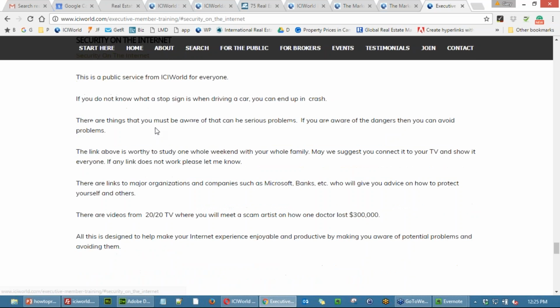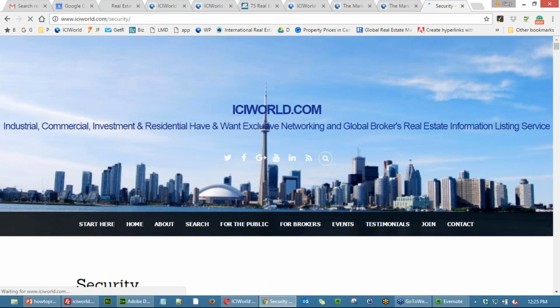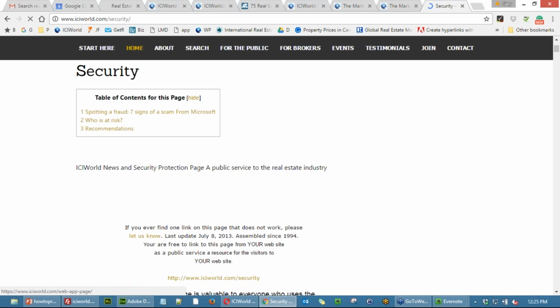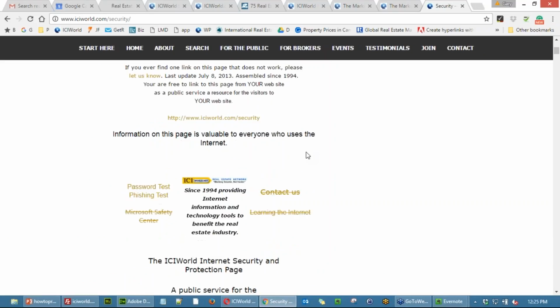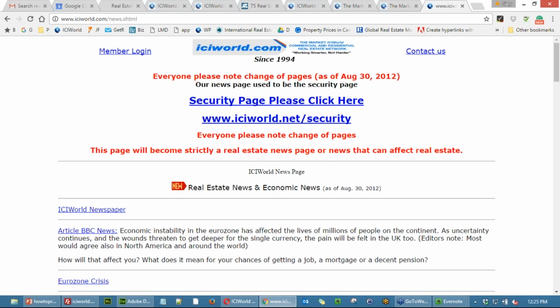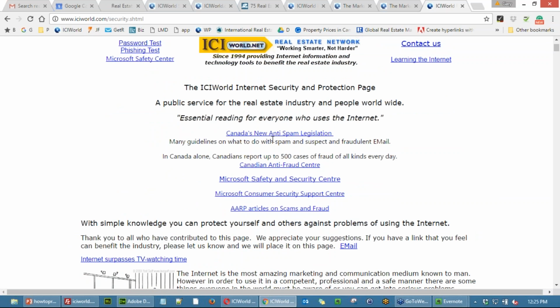In fact, I'm going to click on that right now. Oopsie, click on the security on the internet. And this is a very, very important thing. In fact, if you just type in ICIWorld.com/security, you should write that down. This is a very, very important page, and I'm going to click on this one here that says ICIWorld.com/security, and there's our security page here. Sorry I had to go through those couple of loops. I'll fix that probably for next time.